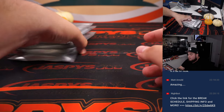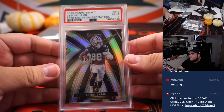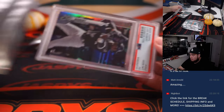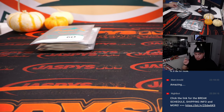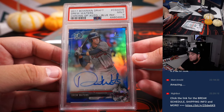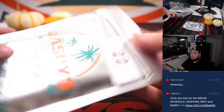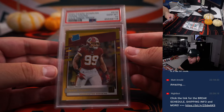All right, here we go. Good luck, Travis. CD Lamb, XRC Prism Redemption, PSA 9 to start us off. Lubob, Rainbow Foil, PSA 10 Rookie. Little Drew Waters, Bowman Chrome First, Blue Refractor, PSA 9. That's numbered to 150. It was a second round pick. All right, three more. We got a gold press proof out of 50, Chase Young, PSA 10.